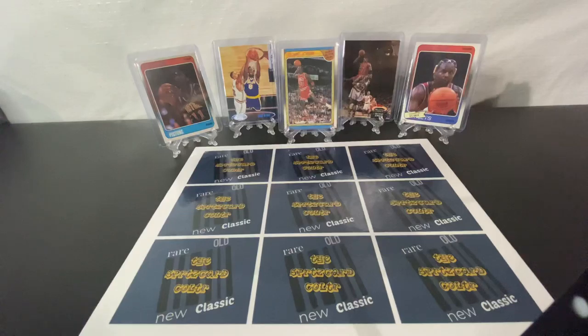This time I'm going to be sharing the 92-93 Upper Deck Collector's Choice Insert Cards, the artist cards by Alan Studt. I hope you guys enjoy this personal share.